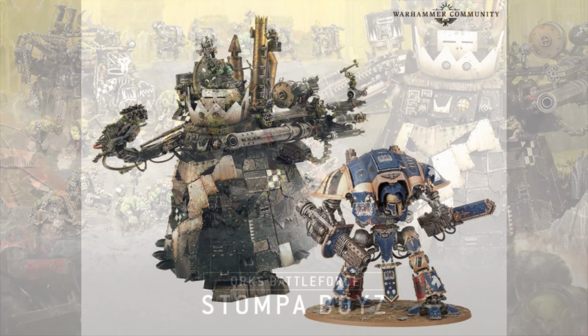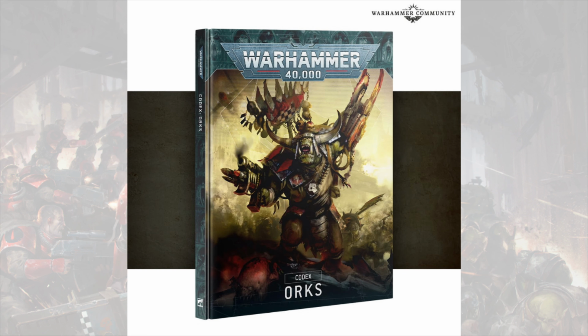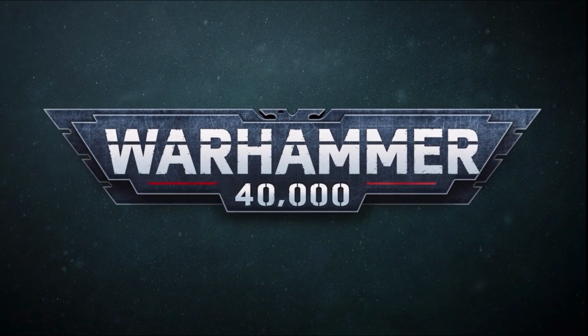And if you've never seen a Stomper before, I'll put an image up on the screen now next to an Imperial Knight. They are absolutely massive. It's quite an old kit now, but it's aged really well, and you gotta love an Orc Stomper. Also, of course, we've got the Orc Codex coming as well, so there's going to be loads of cool stuff in that, as well as hopefully some new lore on the Orcs as well.